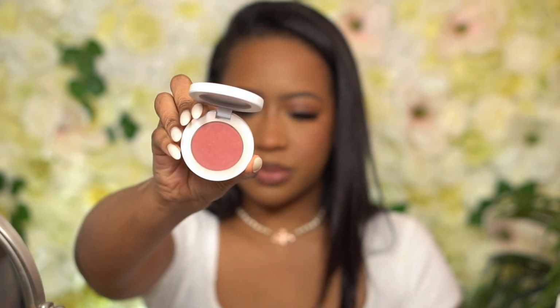This year he dropped the Soft Sculpt Transforming Skin Enhancer. I have it on today as a bronzer, and I also like the powder bronzer as well, and the blushes too. I'm a Makeup by Mario stan. Let me see if I can pull out the blush, and this is the blush that I use. It's called Wild Berry.